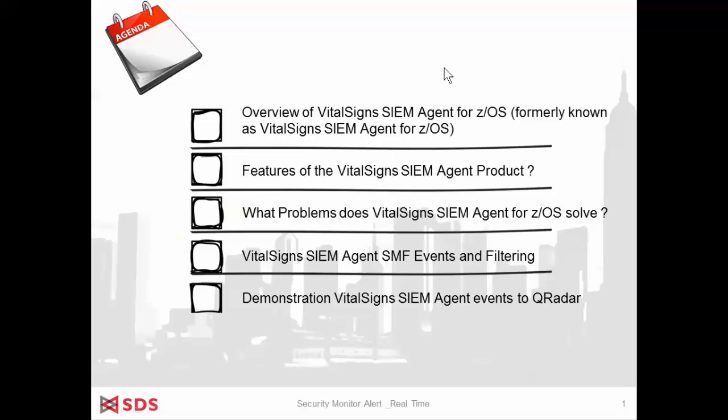But the product was formerly known as SMART, or Security Monitor Real-Time, and that is now being rebranded under the VitalSigns stable, and it is called VitalSigns SIEM Agent for z/OS. So I'll be discussing the features of VitalSigns SIEM Agent, then talking about what problems the VitalSigns SIEM Agent solves. Then the SMF events and filtering. We're going to give you an idea of what events you can record and also the write-to-operator messages that can be captured by the SIEM agent and sent to your enterprise SIEM.